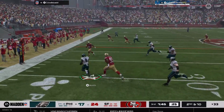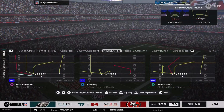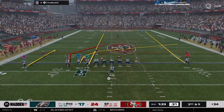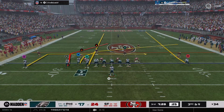Here's a screen now for Walker. What a hit! He gets flattened to the ground. That's a defense's goal, right, Kate? Just get us to 3rd down so we can have a chance to get off the field. And that was a good adjustment on that stop in particular, when the back ended up being the target, and they were able to keep him short of the sticks.